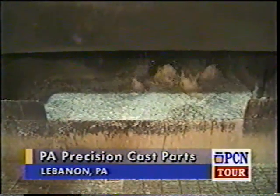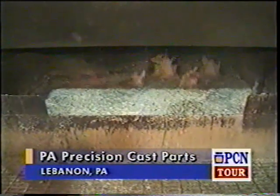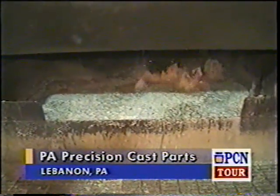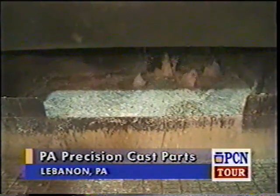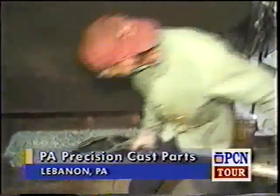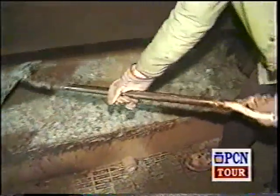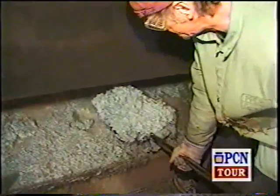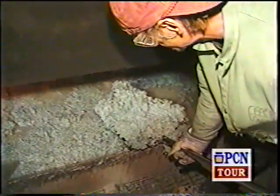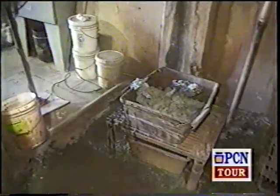The wax coming out of the mold right now would be about 180 degrees. Again, we will collect the wax, allow the water to drain out of it, and it can be reclaimed at our wax manufacturer.